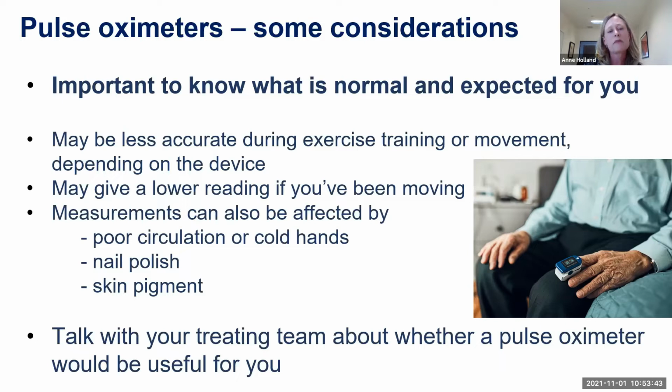If you're thinking about getting a pulse oximeter, I think it's worth talking to your treating team about whether it would be useful for you and how you might go about using it, in order to make it useful, to ensure that it really helps your self-management and informs you in a way that doesn't stop you doing things but helps you to do more.